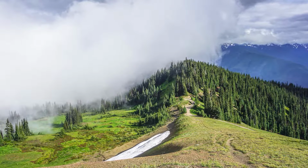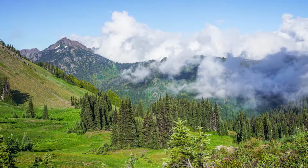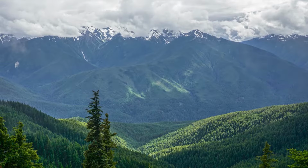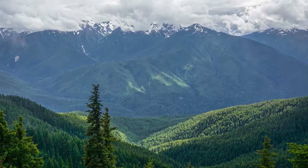It gains about 700 feet of elevation. But you're up here in the mountain tops. You've got great views all around. It's one of my favorite places to go to see wildflowers in the summer. But it's really cool. When you get to the top of Hurricane Hill, you can see the vast expanse of the Olympic Mountains. You can see Vancouver Island in Canada. It's just a really cool place to come and enjoy the mountains of Olympic National Park.